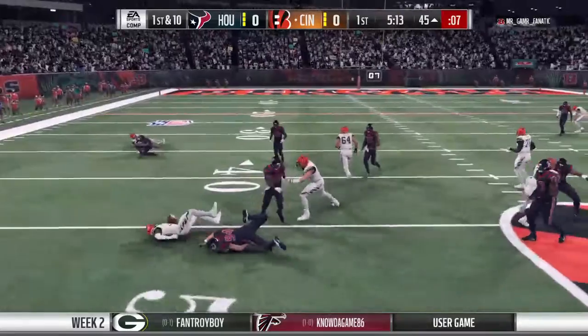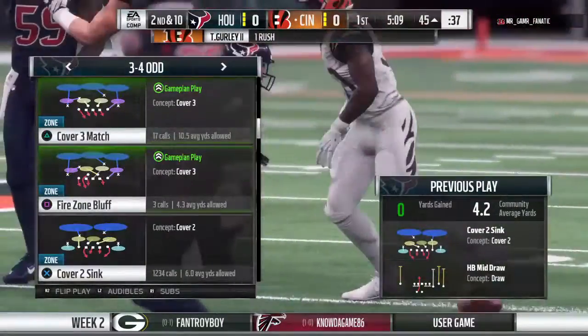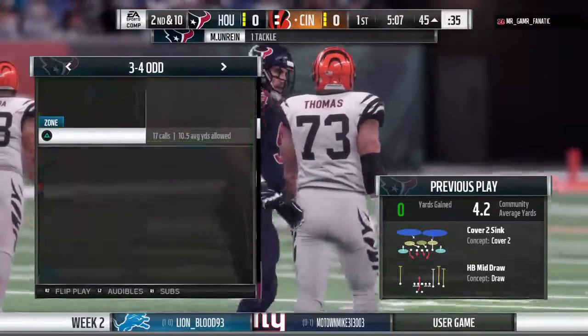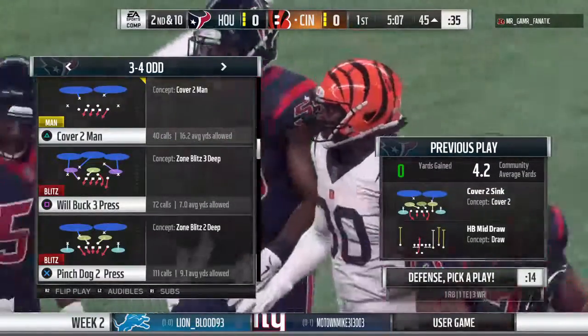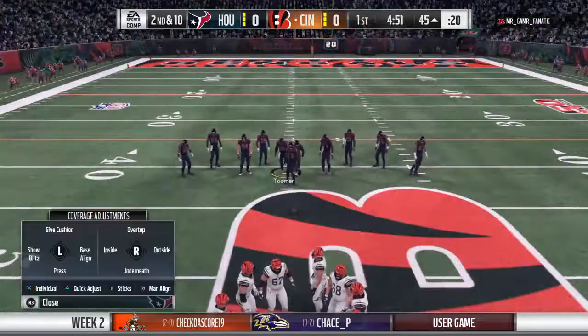Here's the first carry now for Todd Gurley. Looking for a cutback lane, but nothing there as he's met at the line of scrimmage. No gain on the play there. Second down. So 2nd and 10 here.